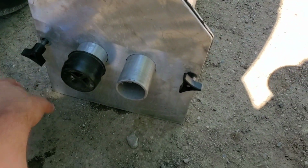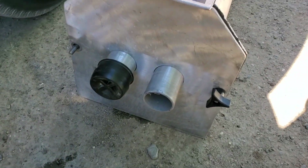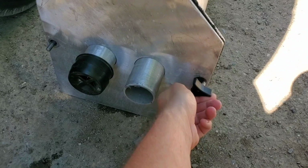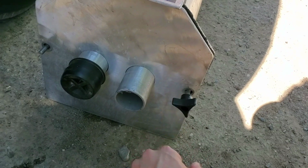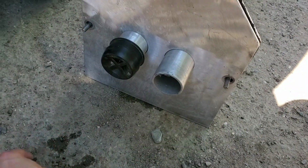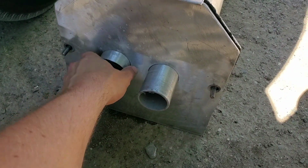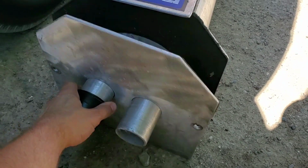Alright guys, I'm going to show you my filter. So this is from the first two jobs. And then when we started on this one here, it slowed down the vacuum quite a bit. It's still working well, but not as good as it should be. So let's see what is behind door number 1.